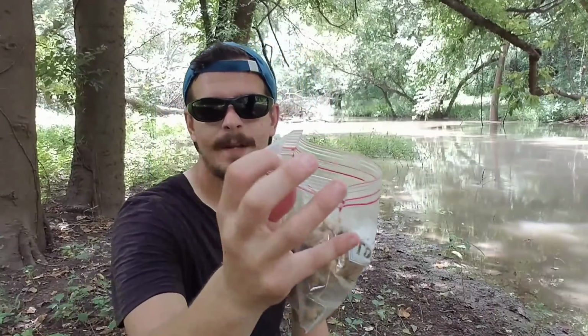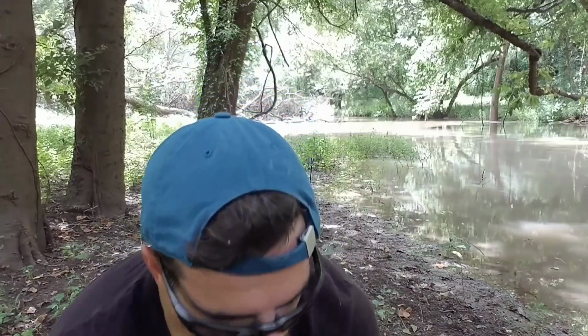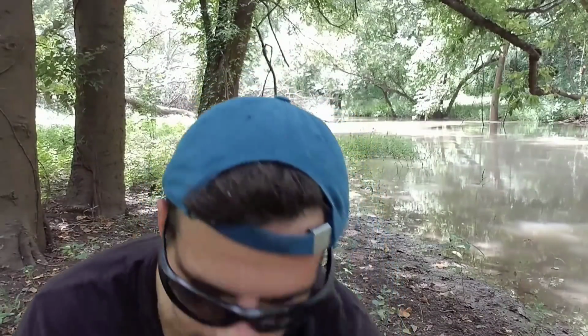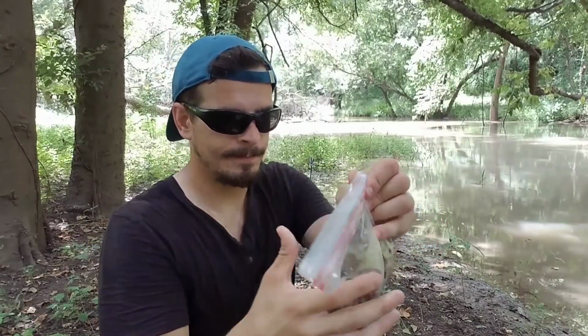So here's a bag of ground bait. It does not take many. That's all I need right there. Save the rest of those for later. Pinch this shut, and then I'm just going to mix it in. I'm going to spill it all over the place.